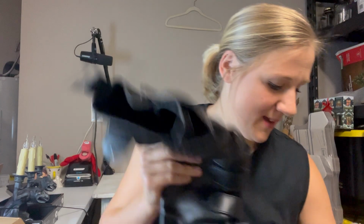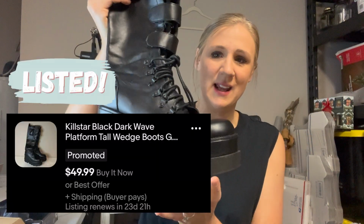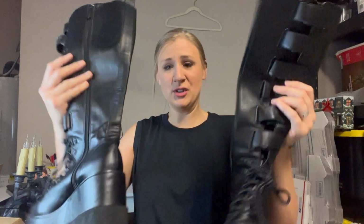Whew. All right. First pair of boots we have are these amazing kind of gothic boots, I suppose you could say. I'll say goth, punk, alternative. And they are by the brand Killstar. Really, really strong alternative brand. They look in fantastic condition. I can't believe that she was only asking $5 for them. Overall, just a really cool pair.